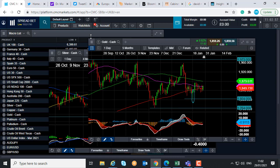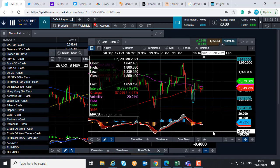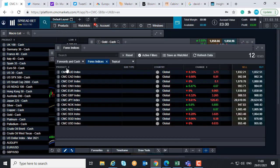And it's also worth pointing out, because the gold market and, to an extent, silver often get moved around and influenced by what goes on with the US dollar, let's take a look at what's going on with the dollar. If you look under the products, we can see here at CMC Markets, one of the selection of categories of products that we offer is forex indices, which is the same principle as the stock market index, but it's a basket of currencies.